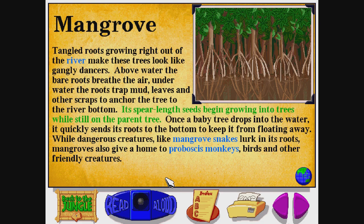Its spear-length seeds begin growing into trees while still on the parent tree. Once a baby tree drops into the water, it quickly sends its roots to the bottom to keep it from floating away. While dangerous creatures like mangrove snakes lurk in its roots, mangroves also give a home to proboscis monkeys, birds, and other friendly creatures.